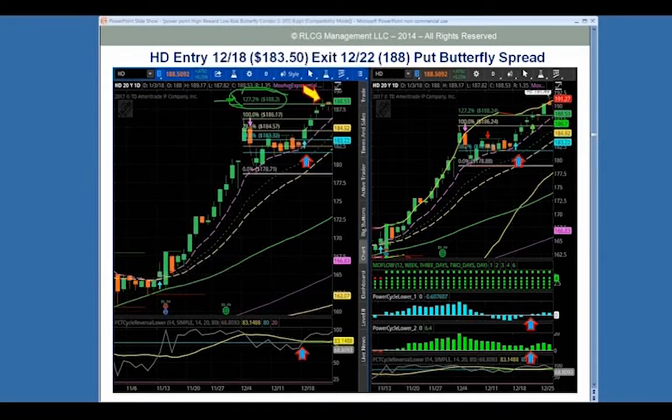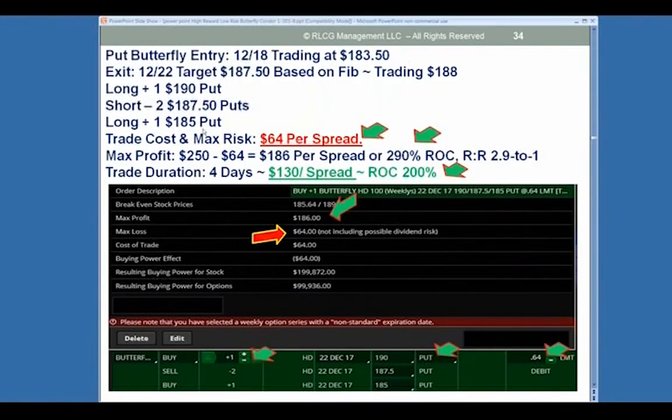So it's trading right here at 183.50, and we're looking for a target here, a very short duration trade, with expiration into Friday. You can see the great thing about these trades: they're very short duration, and you don't have to have a lot of price movement to make a really good return. That was our target level there, and so we wanted to structure the trade with low risk to that area.